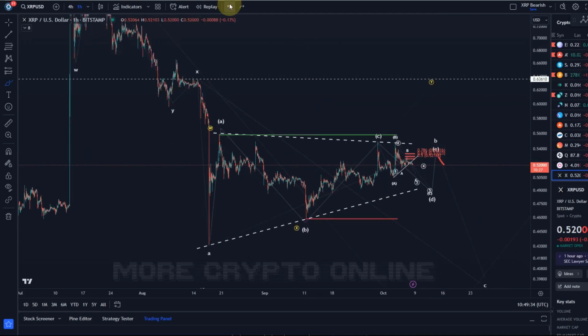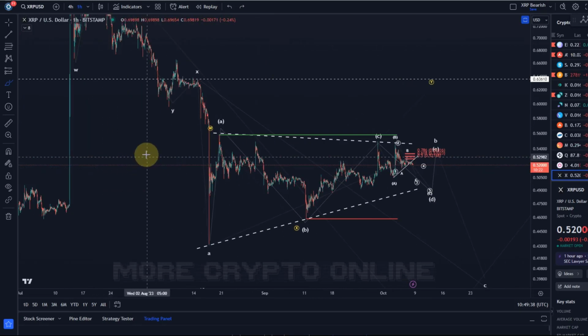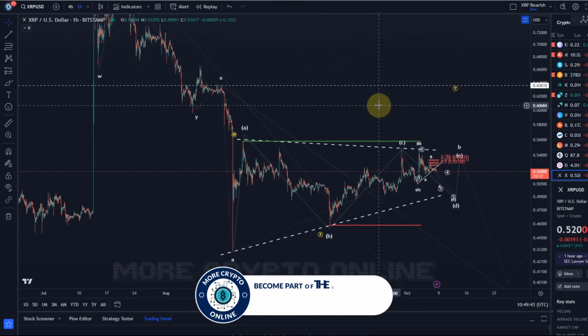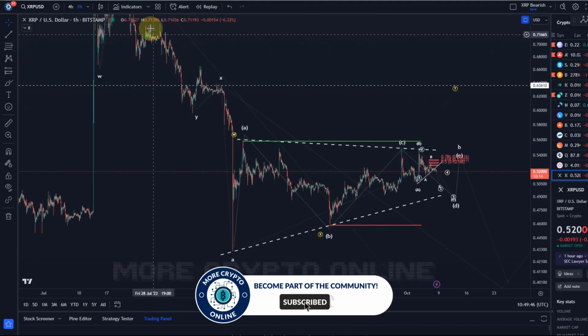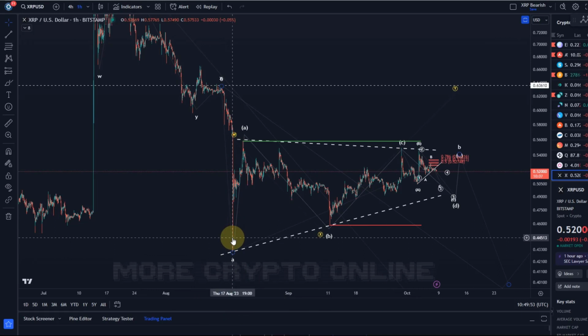The entire corrective structure started already in August, which is part of an even bigger corrective structure that started already in July. Can you believe it? So really boring sideways action. You see that after this strong move down, which was really rapid, this sell-off in August, it really takes a lot of time to correct this movement. I mean, essentially what we're seeing here is just a correction of the move to the downside. It needs some time to correct this entire sell-off, okay?